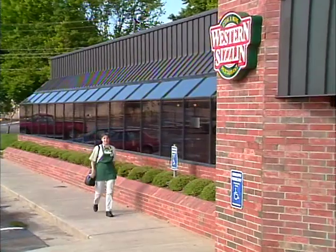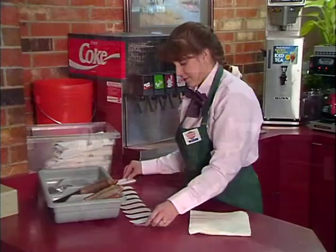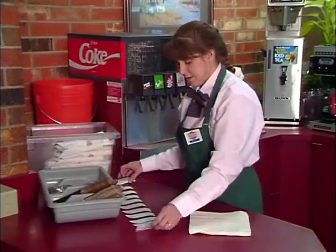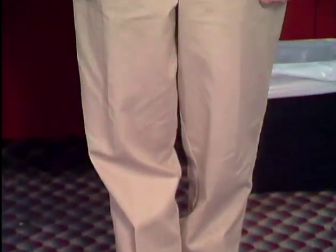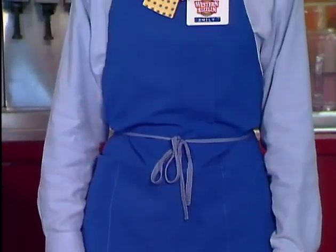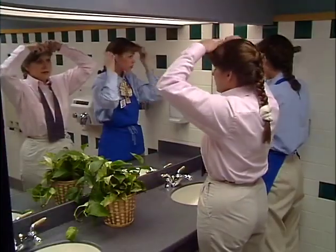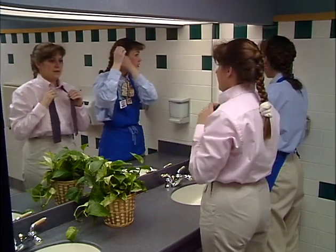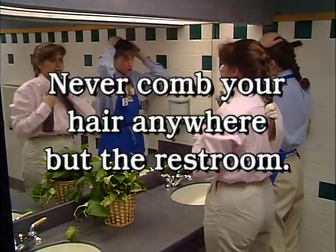When you're getting ready for work, you start every day with the shower and deodorant, and your teeth brushed. You wear the proper uniform, cleaned and pressed. Black shoes, khaki-colored pants, a cotton Oxford cloth button-down shirt in white or pastel blue, pink, yellow, green, or ivory, and a brightly colored matching tie. Your hair must be clean and neatly styled. Never comb your hair anywhere but the restroom.